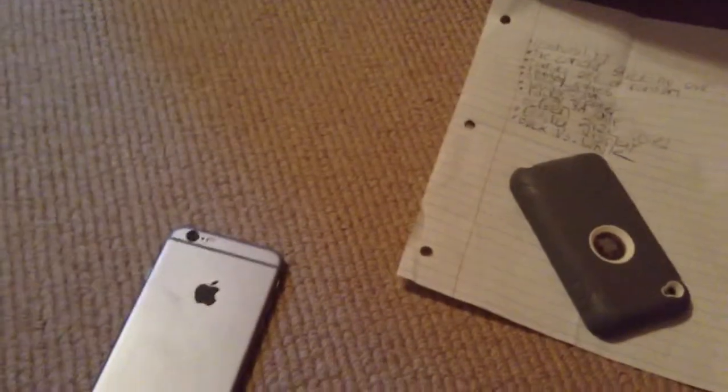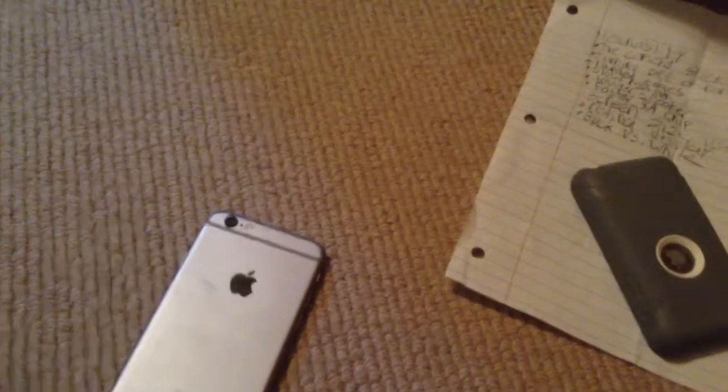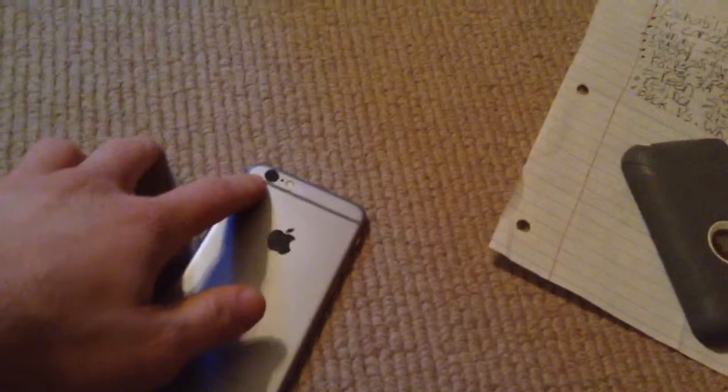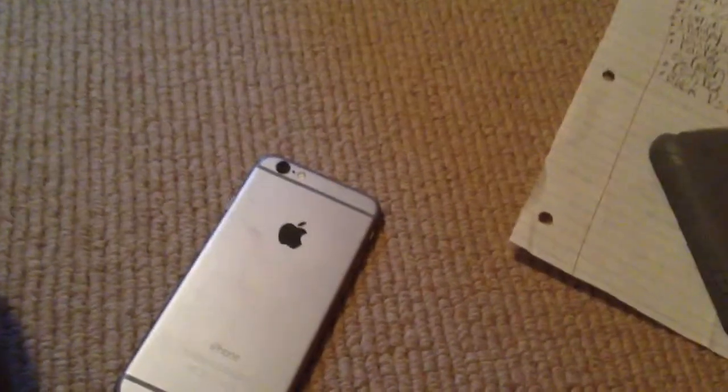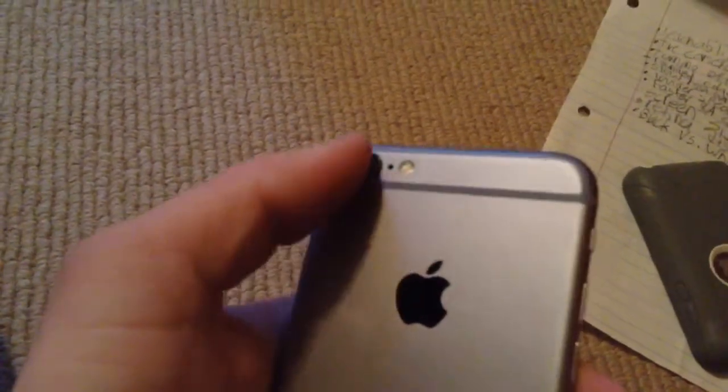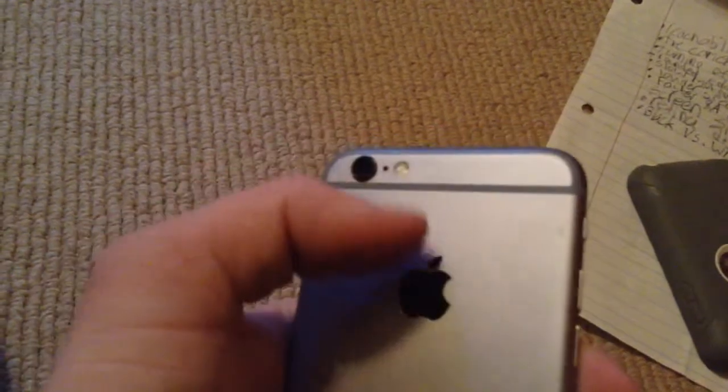I think the reason why they did that is because they made it super thin, and there's only so much space that they can put internal electronics, like fitting all the stuff inside the phone to make it work. And I guess they can't make it work, I don't know, because this is the same problem with the iPod Touch right now, where the camera bulks out like that. So that's a big complaint for me, that camera sticking out like that.